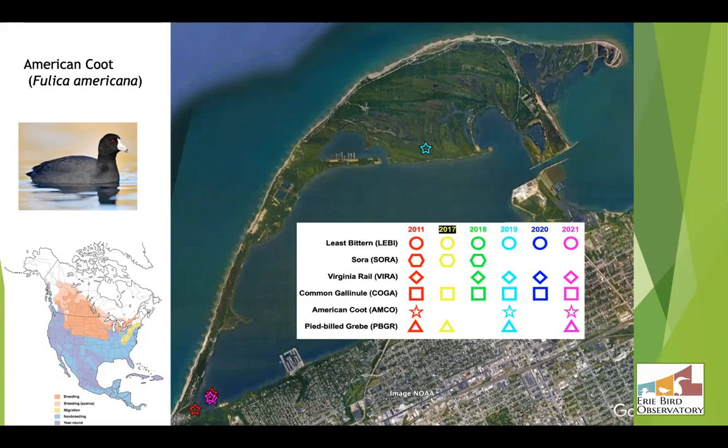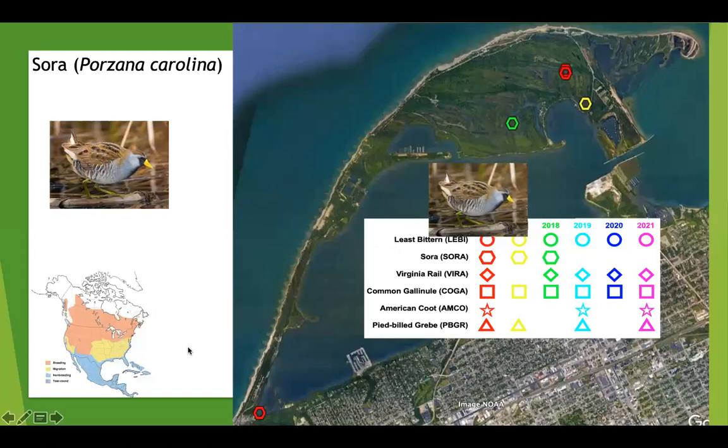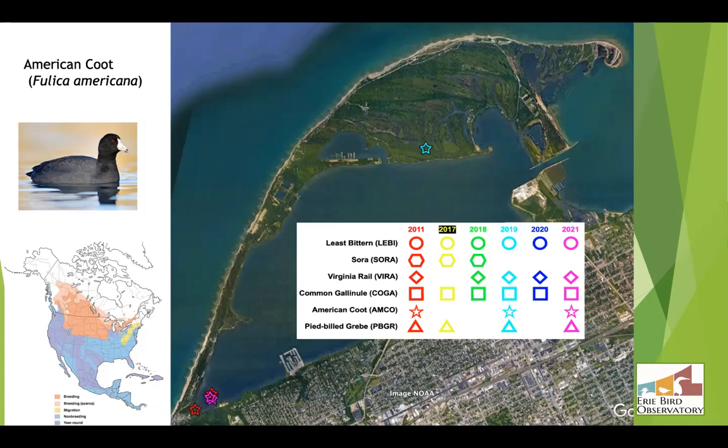You can also see both the Sora and the coot. I got these pictures and maps from Cornell's All About Birds site. You can see that they're both widespread. You can see, really, in terms of being a breeding bird of Pennsylvania, that we're not really quite in their range. We're very much on the edge of their range. And so, you know, we get some now and then, but they may not necessarily be breeders.